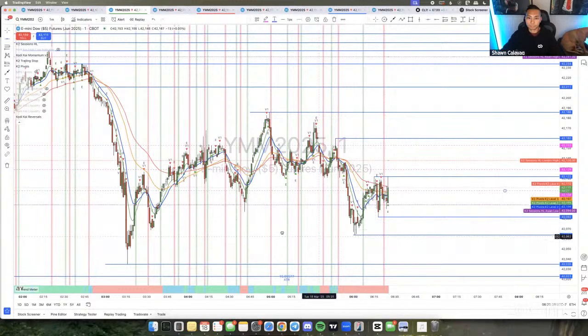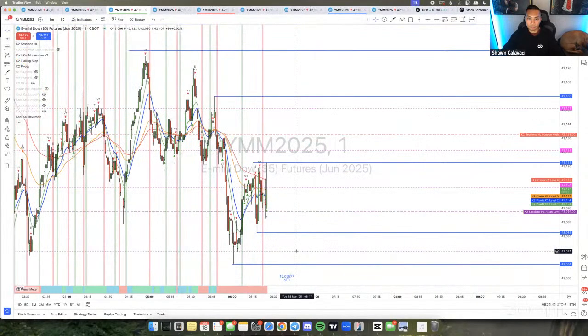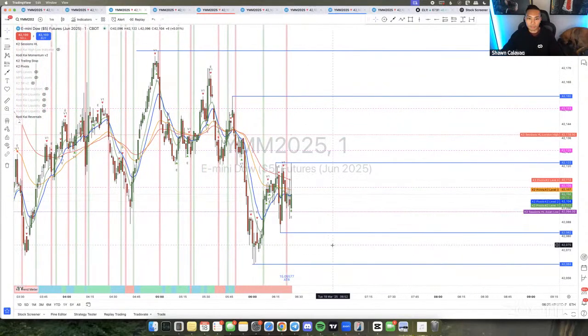Right on. The volatility right now is okay. It's not super good, but it's okay right now. It's currently at 15 ATR. It's actually decently high right now for pre-market. Usually it's under 10. Right now it's at 15. So we'll see what happens here shortly.